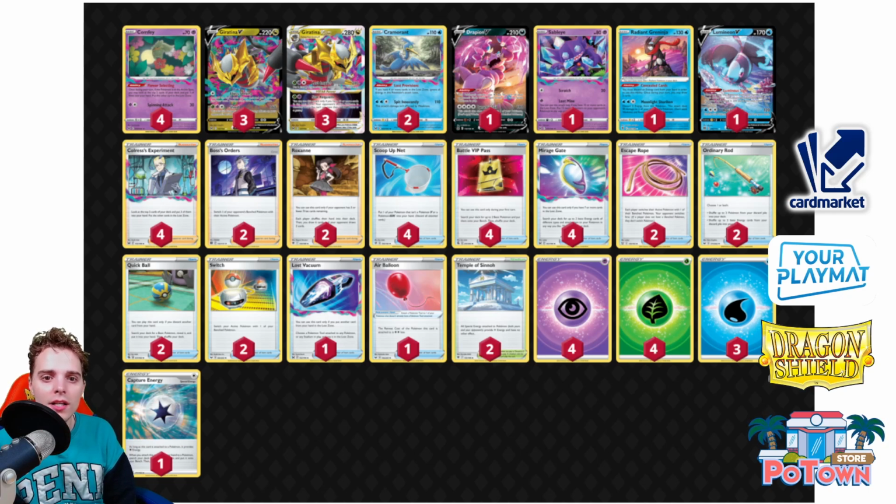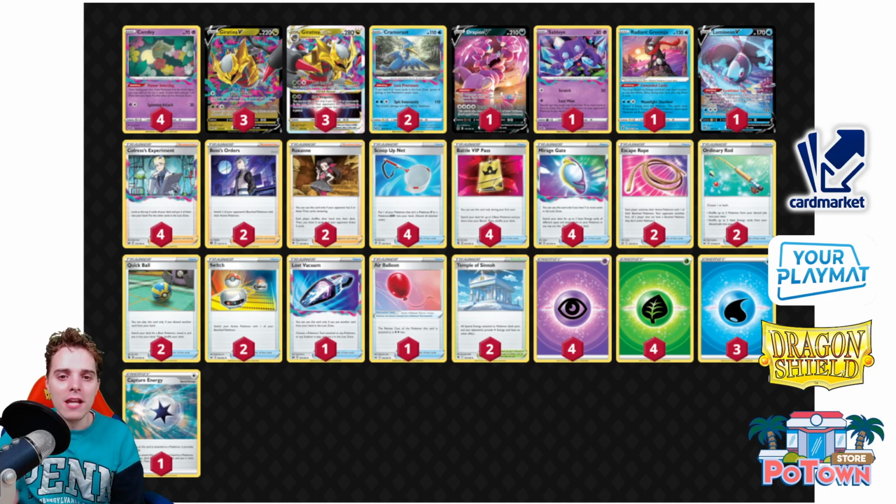A very consistent list using Colress's Experiment as well as the Flower Selecting. You can fall back on the Cramorant, you can attack with Sableye. You can also use the Moonlight Shuriken of the Radiant Greninja with of course the Mirage Gate, allowing you to slap 2 Pokemon for 90 damage, which is definitely going to be kind of amazing if your opponent is not slapping down Manaphy. So very strong list, not a lot has changed, and it's coming here on the number 3 spot.